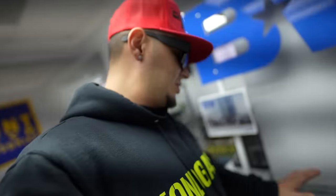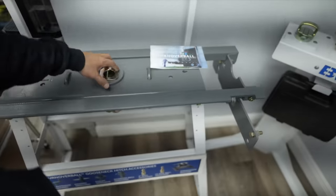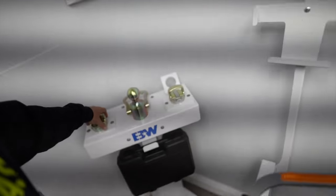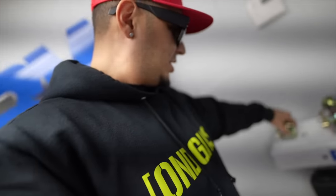See, typically, if your truck does not come with the gooseneck hitch, this is what they usually put under the bed, and then the ball would just come out. But sometimes the trucks already do come with a setting, and all you gotta do is just put the ball and these two little things, and that's it.